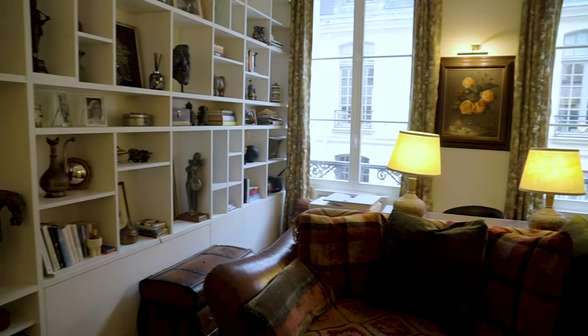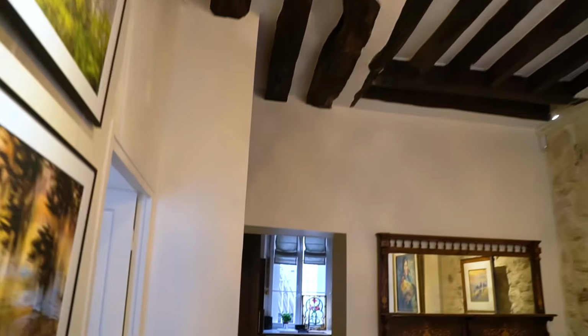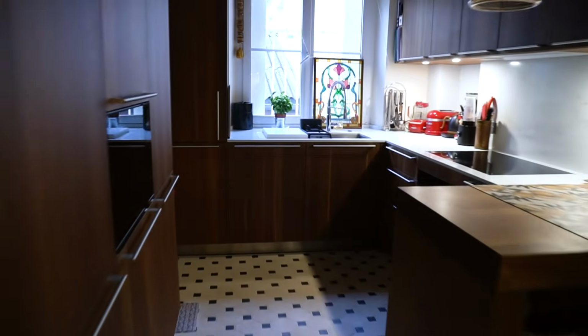This street is fabulous. We're facing the Musée des Archives, which is the National Archives of France, and you have western exposure, so you have light in here all day long, and you also have eastern exposure in the kitchen, so you have gorgeous morning light.